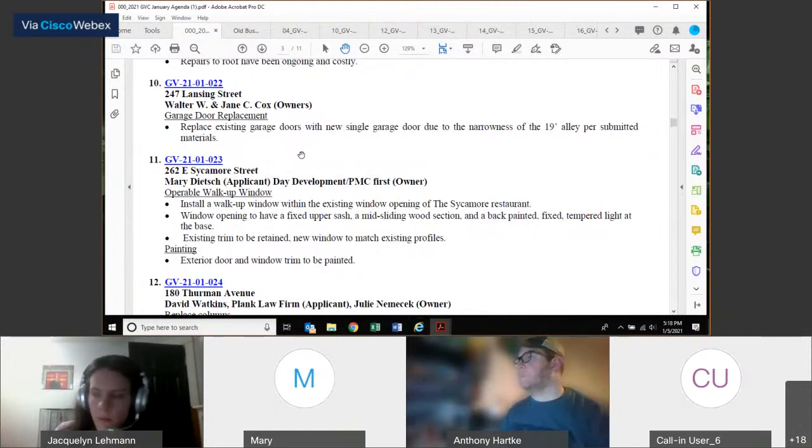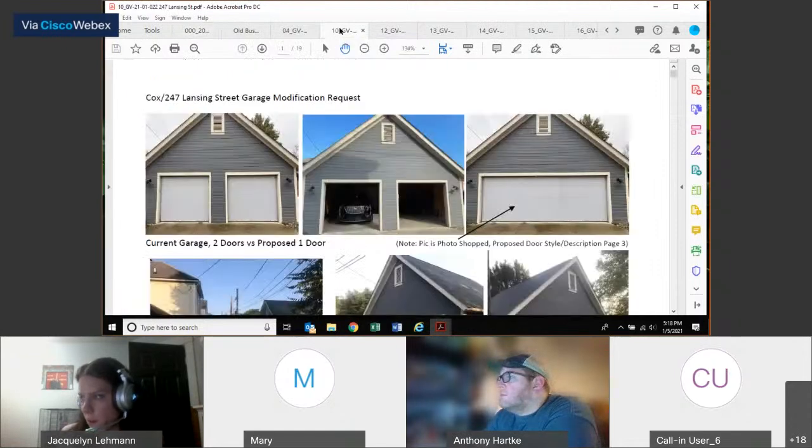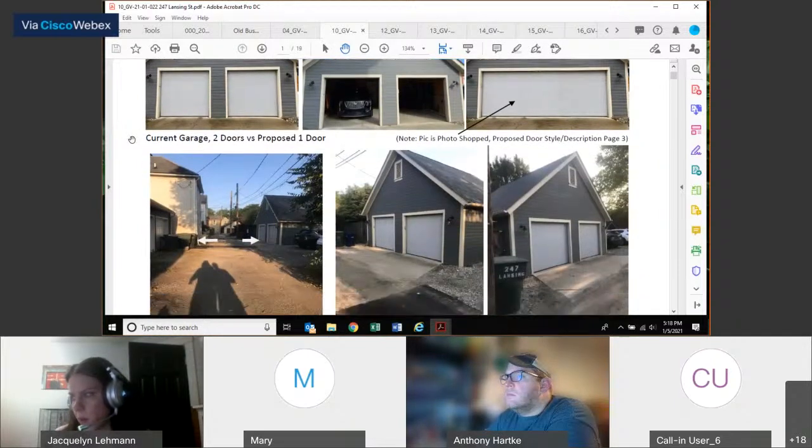Jacqueline. Okay, this application is requesting to replace an existing garage door on a modern garage with new single garage door, and that is due to the narrowness of the alley. So at the December 22nd business meeting, the commissioners noted that the proposed initial composite sample has come before the commission previously and does have a faux wood appearance that is not considered appropriate. The commissioners also asked how far set back the garage doors are from the alley, and requested details on the dimensions between the garage doors and whether wider doors have been considered.